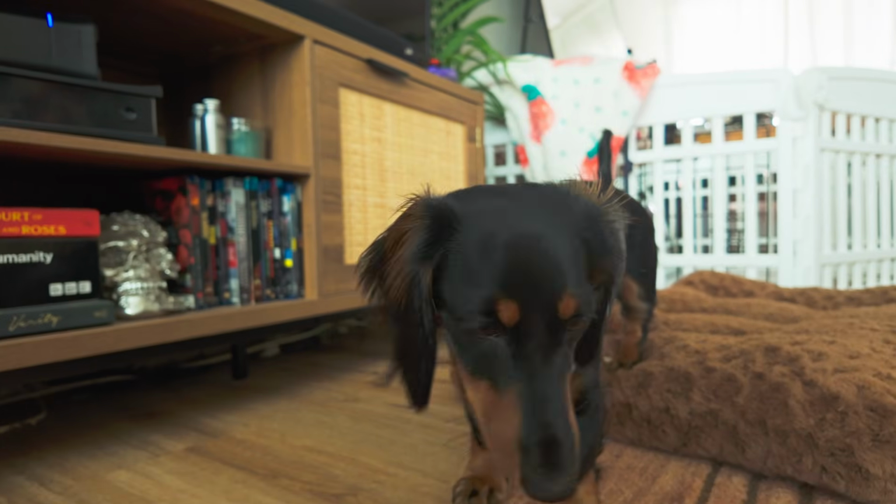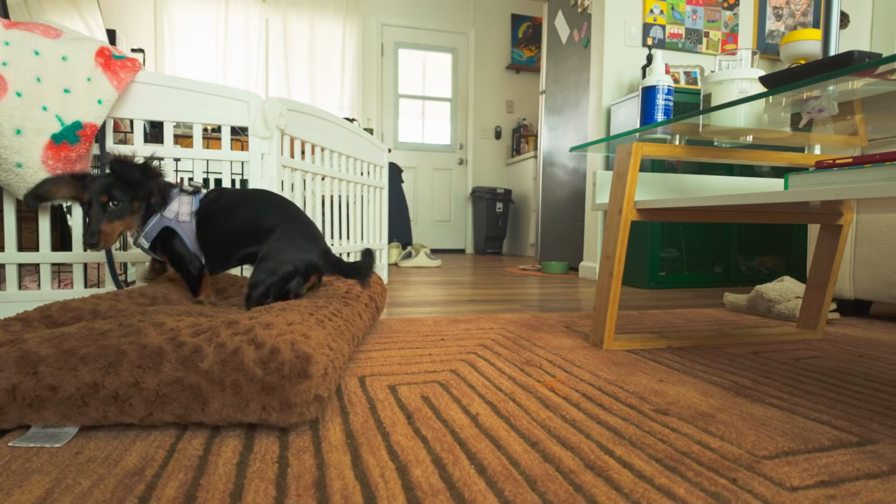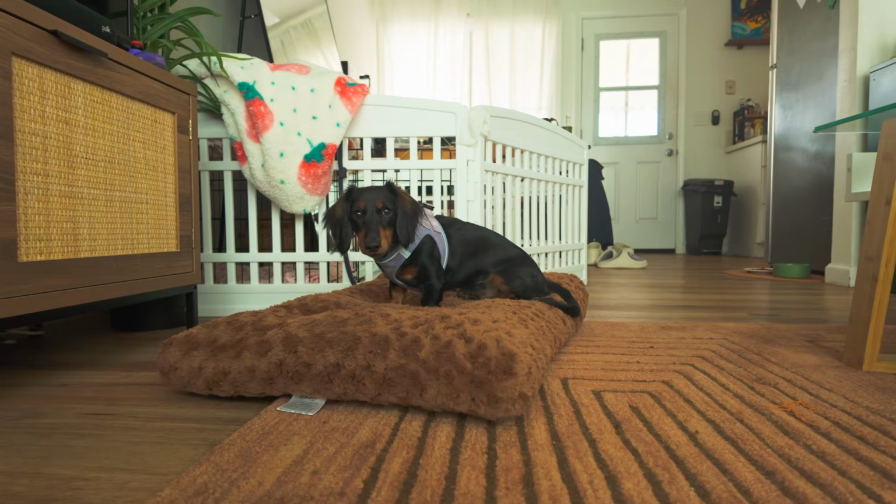It's a wide angle lens, so you can see everything in frame. It does well in most conditions, but I will say she's not super great in the dark or any low light situation.